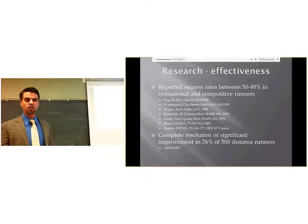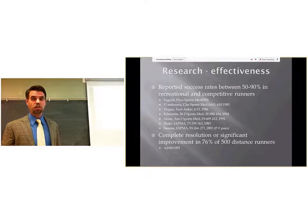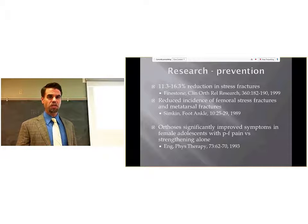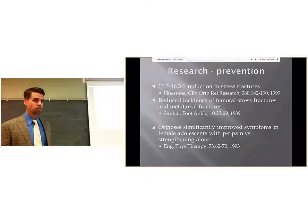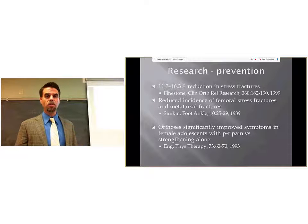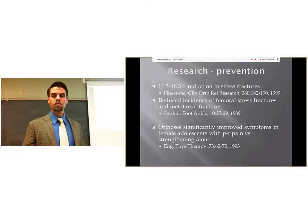Okay, just go on a little bit more about research. There's been reported success rates between 50 and 90% in recreational competitive runners. Another study showed complete resolution or significant improvement in 76% of 500 distance runners. So pretty good sample size there. There's been some evidence in terms of prevention, reduction in stress fractures, reduced incidence of femoral stress fractures, and also showed that they can improve symptoms in the female adolescents with patellofemoral pain.